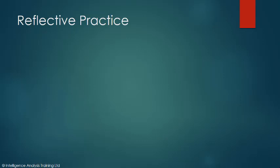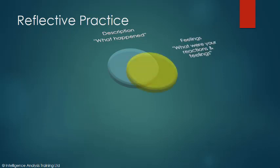So the first element is description. This is simply about asking yourself what happened as you progressed through the various stages of the National Decision Model. You shouldn't make judgments or try to draw conclusions yet, simply describe. The next element is feelings. What were your reactions and feelings? I know in this macho world of ours this isn't an easy one. Nevertheless, consider how you felt. Again, don't move on to analysing these just yet.